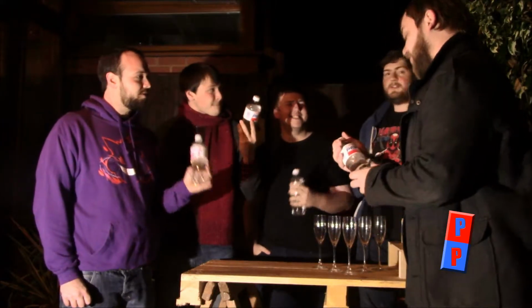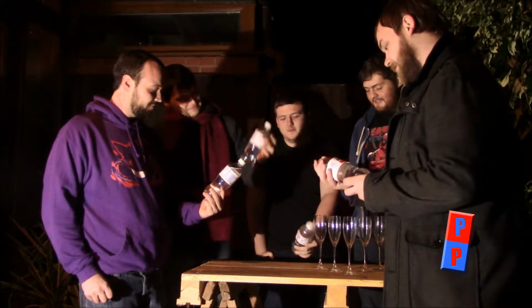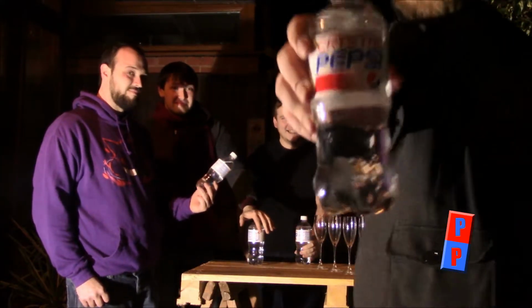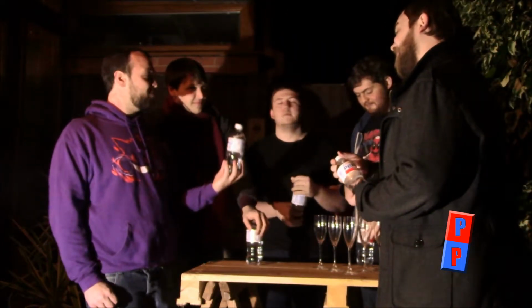I'm suggesting we got it shipped over from America. Bleeding 16 quid. Wait, you guys paid? Per bottle. 16 quid a bottle. Look at the size of the thing. It's a bit small, isn't it? 591 ml. I was really hoping for a 2 litre bottle. Look at the size of that. We could have about 10 of these bad boys a day.